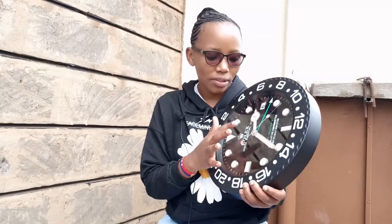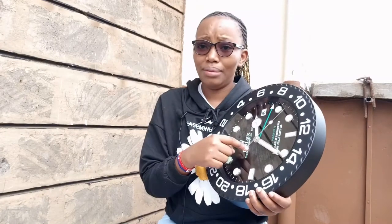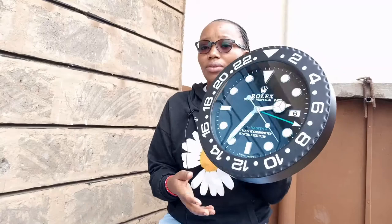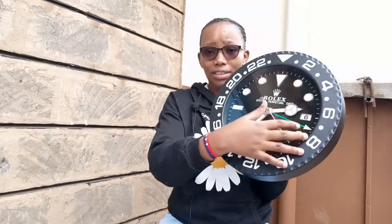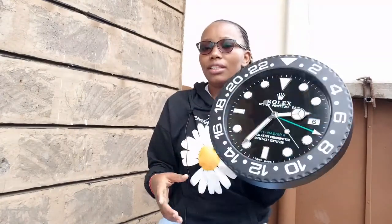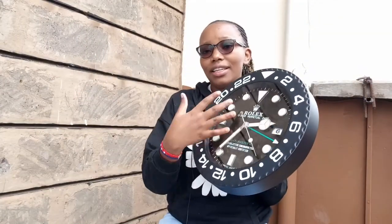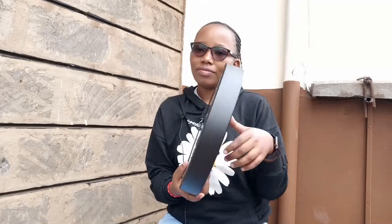And the thing is, if there is light, you can read the date and you can tell the time. So you can buy two, for the sitting room and bedroom. If you set it well and put it there, at night you just go and check what time it is and it will show you. It's just luminous at night.